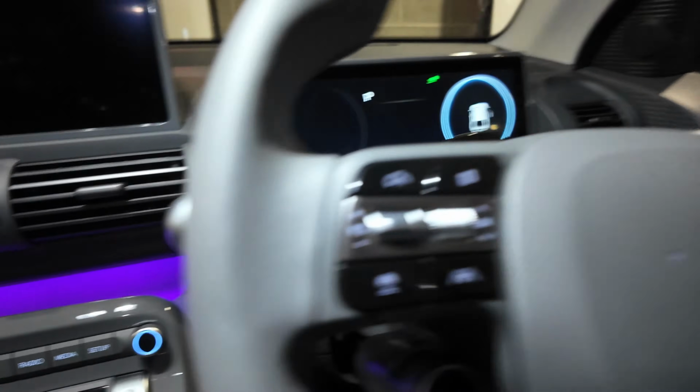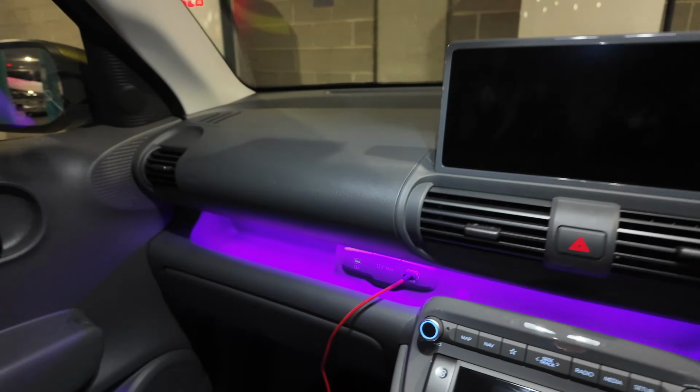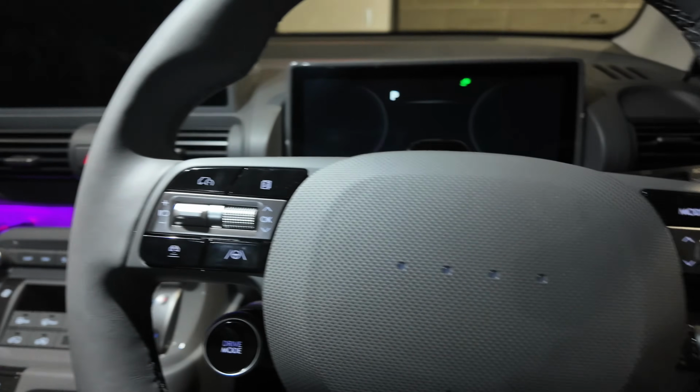By the way, what do you think of this car? You get a sneak peek here before I do all the content for the car.